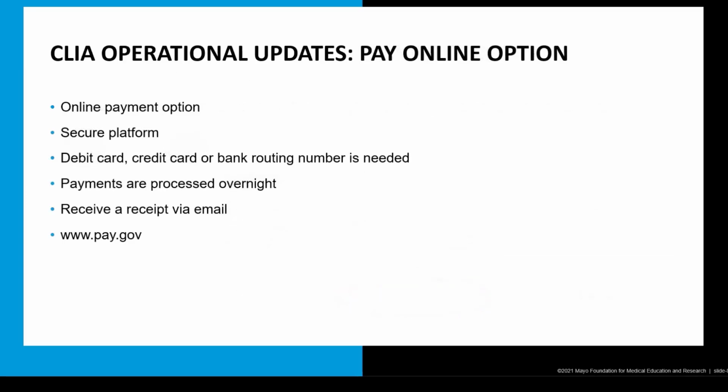Another new option offered by CMS is the option to pay CLIA certificate fees online through a secure form hosted by the Treasury Department. This process was implemented a couple of years ago, but I'd like to point it out because it's a great updated process for labs to use. You can pay with a credit card or a bank account number. You can have it routed that way as well. The online payments are processed overnight, which is much faster than sending the hard copies for payment.